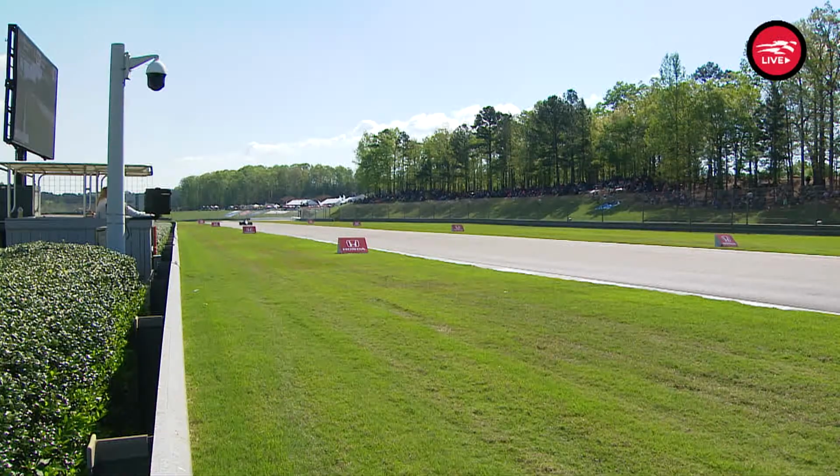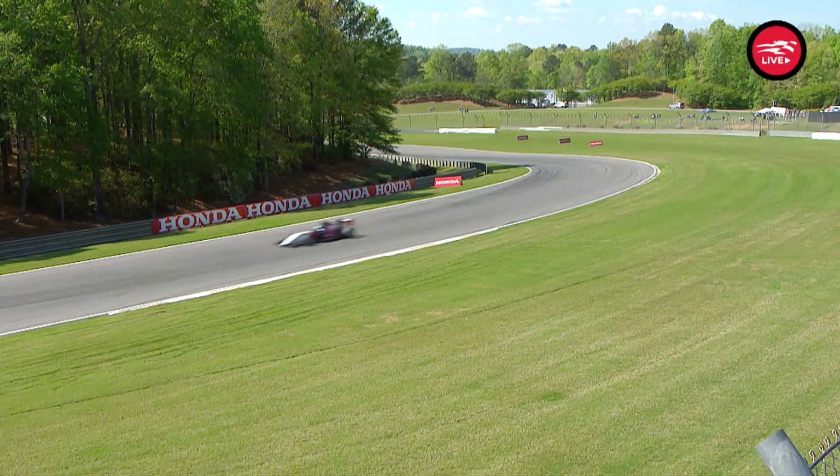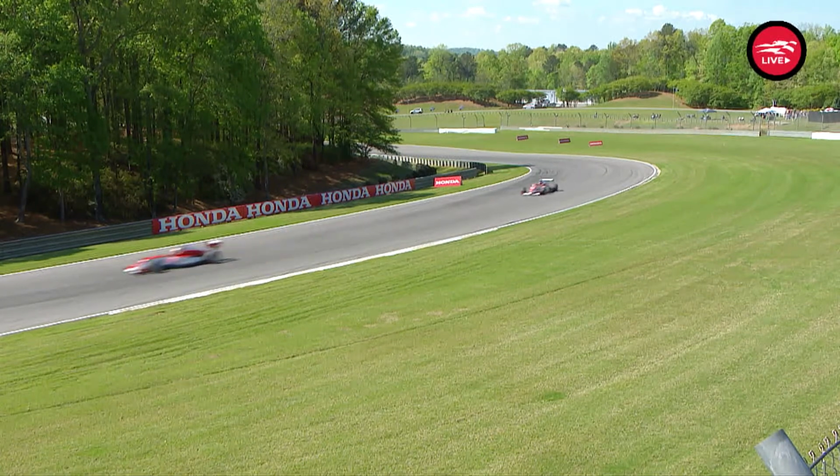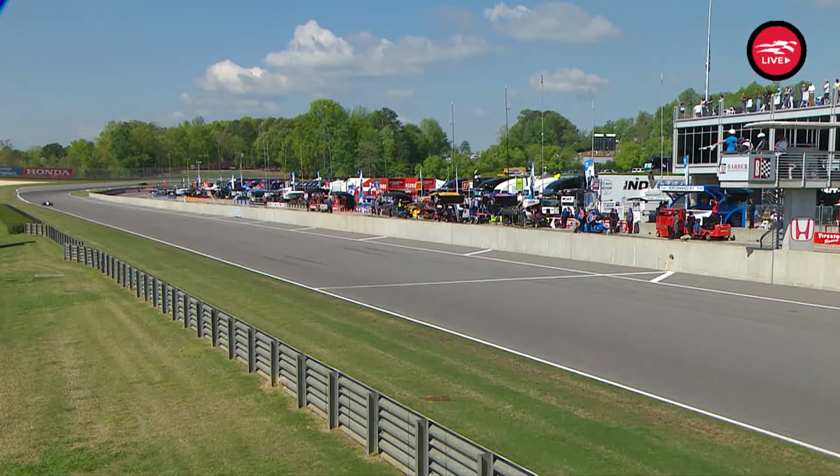Christian Rasmussen. He may not get this win. Hunter McElroy could get moved for his second career Indy Pro 2000 race win. Down the back straightaway they come. I just don't think McElroy's going to have to make a mistake here. He just needs to put in a good low 117 lap, and he's going to be fine. Out of the final corner, checker flag going to fly.